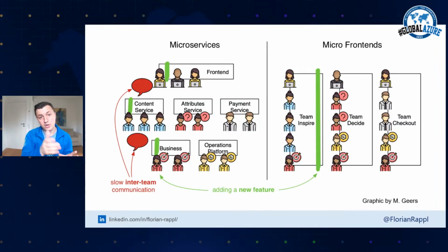Great. Now let's have a look, compared to microservices, at why going fully micro frontends makes sense from a team distribution perspective. If you look at that diagram, there are 2 halves. On the left side is what you see classically now with microservices. You have your front-end team, right? And then you have grouped around these services some new teams, like a content service, attribute service, payment service in this example. And maybe there are some overarching concerns regarding business or some DevOps guild or whatnot. Now, the problem is, of course, that here all this communication is required. So business needs to talk to everyone, for instance, and everyone also talks to the front-end team, and that requires a lot of alignment.